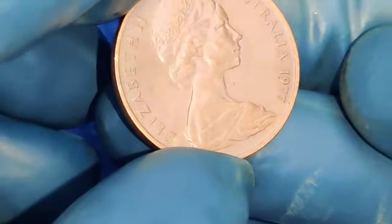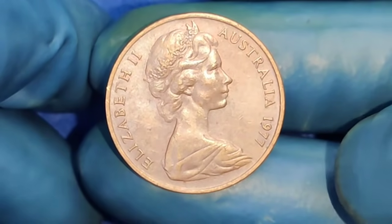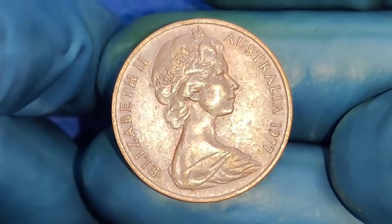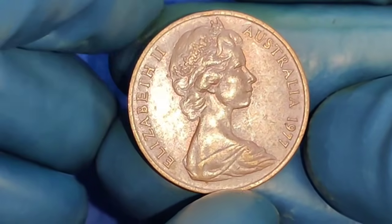This isn't just a rare find. This is the type of treasure that rewrites your story, that redefines your future, that whispers millionaire into your destiny. So get ready, because this coin is about to turn your view of money and collecting upside down.